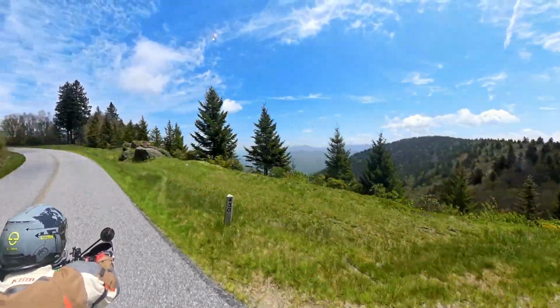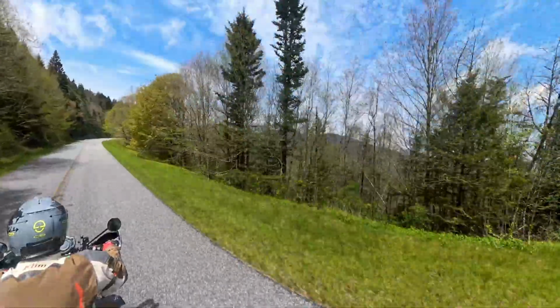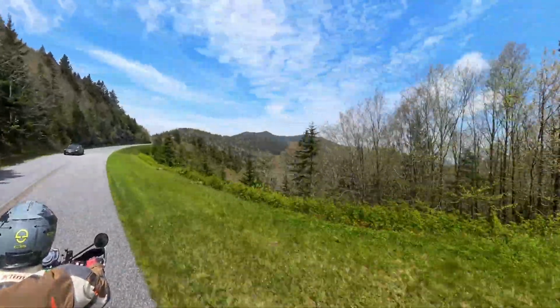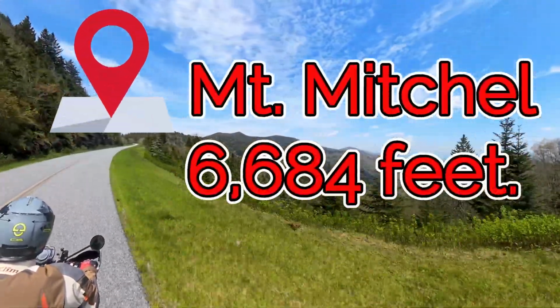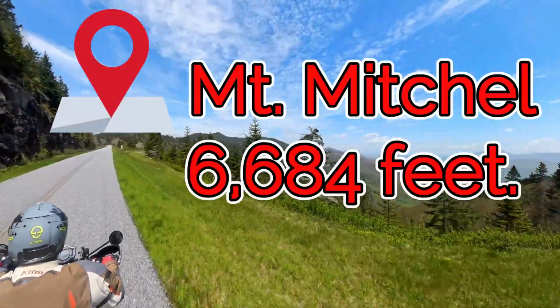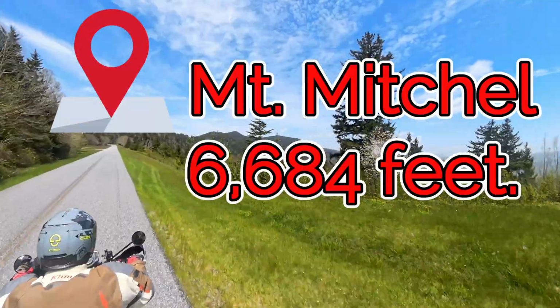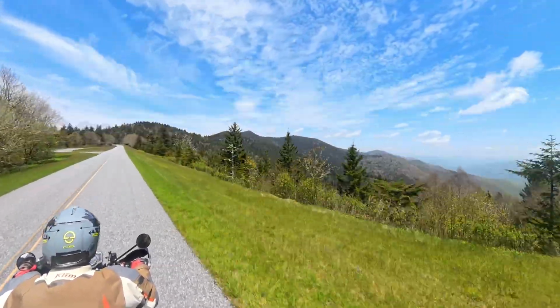Lake down there. I think we just went past that lake a little bit ago. So the highest point on the East Coast is not far from here, Mount Mitchell, and it's 6,800 feet. I'd have to double check that. So if I pop a different number up on the screen right now, it's because I misremembered it. But, so yeah, we're not far from about as high as you can get on the East Coast.